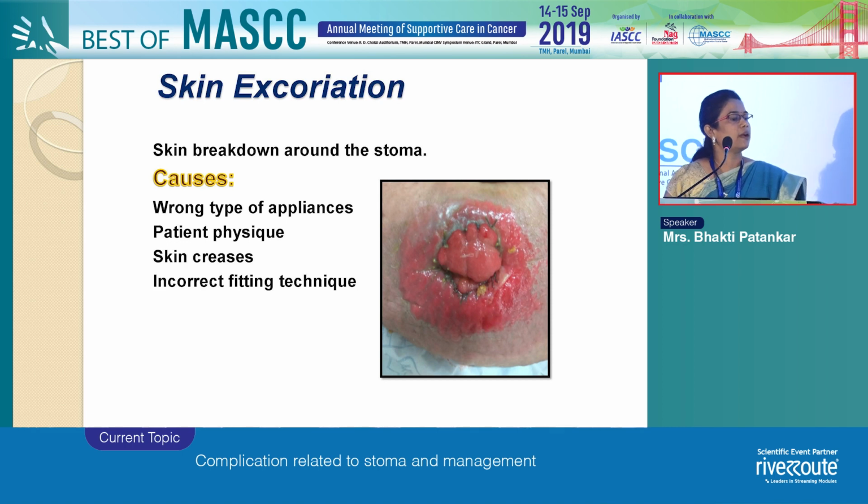If stoma siting is not done preoperatively, that is the main reason: if the stoma is placed in skin creases, it will lead to skin excoriation. And if the proper bag is not applied according to the stoma, like for a flush or retracted stoma, then convexity is required. If the proper bag is not fixed to the stoma, the patient may develop skin excoriation. So it has to be managed within the proper time.